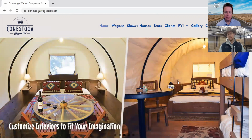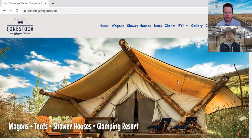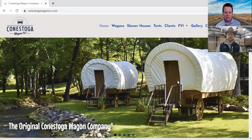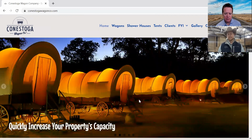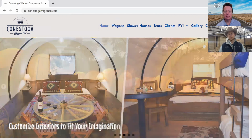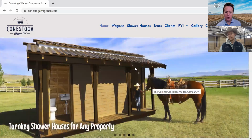And we saw how popular they were. We saw how many people were reaching out, asking us where we got them. So we went to a lot of effort to put together this company, patenting our designs and doing different things to make the wagon better. We started with a basic single canopy wagon. Now we have a wagon with a wood door, and it has a double canopy system with air insulation. We put Mitsubishi mini splits in these as well for heating and air.